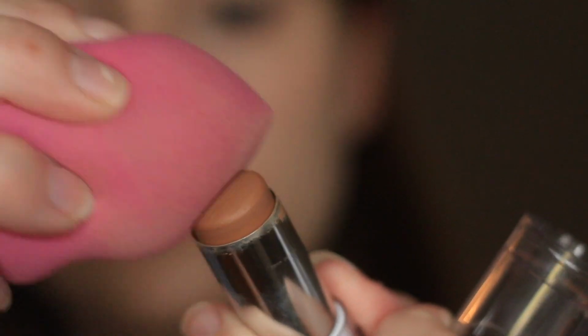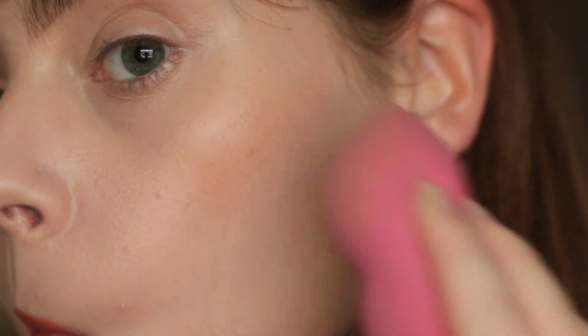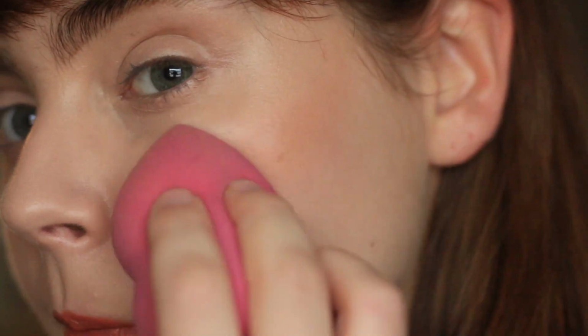Again, I'm applying the shade Toffee. I love applying this with a sponge from the stick. I do think with this product, just applying it straight to the face, you're not going to get the same sort of blended effect that I've experienced going with the sponge. I just feel like it washes out the color in a really pretty way.